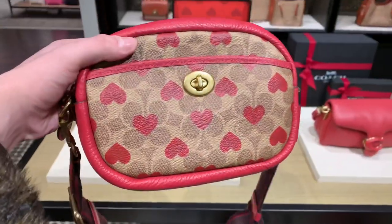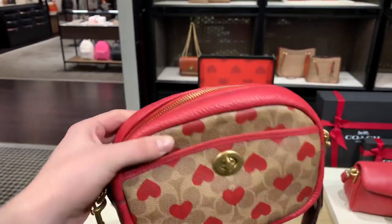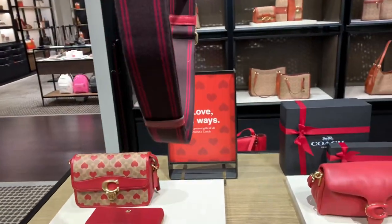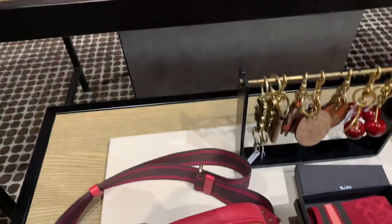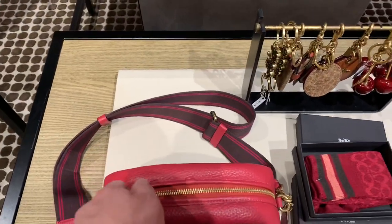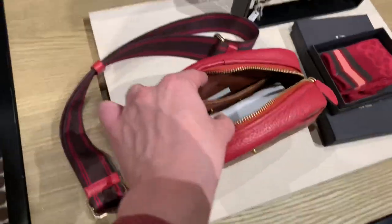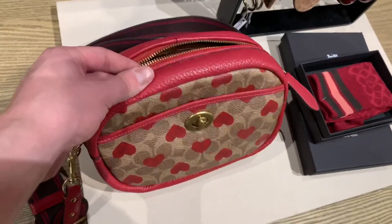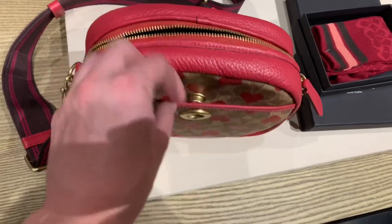And here we got the camera bag in the heart print in the signature canvas. I really love how beautiful the red color is. The red just looks really nice this season. It definitely screams like a romantic color, if you will.